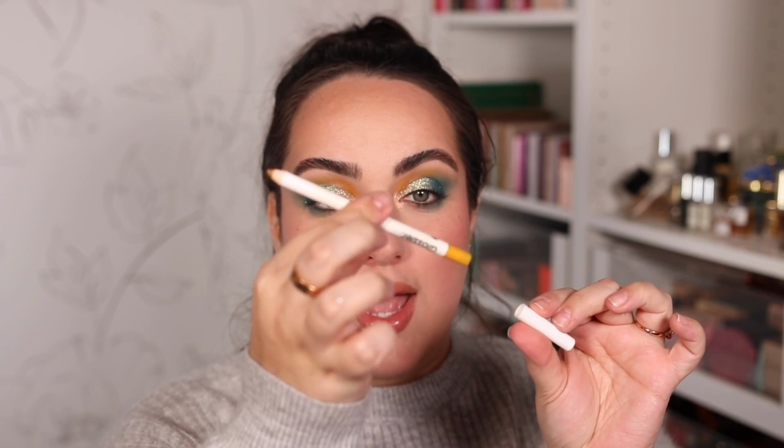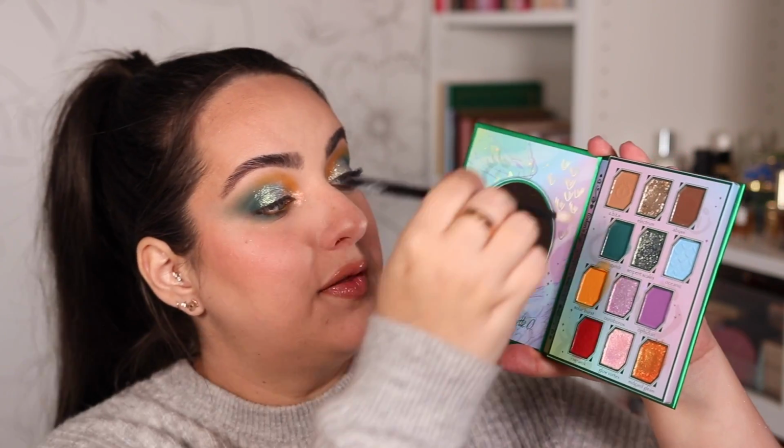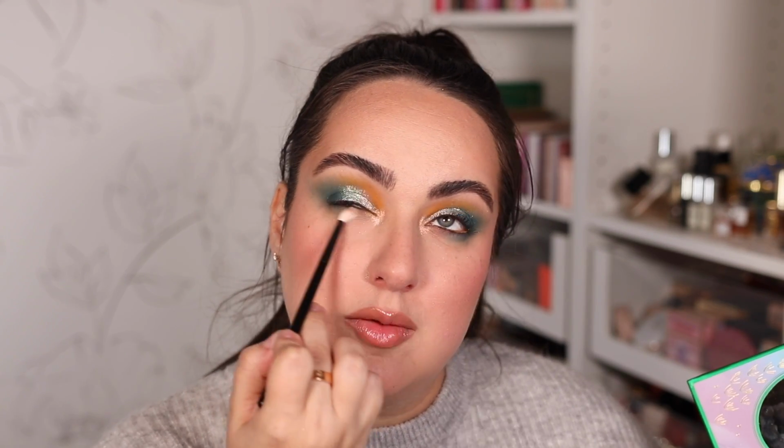Mustard yellow eyeliner to my waterline. This is Glossier in the shade Ochre. And I'm diffusing the green underneath the eye with the shade CBTS and a small fluffy brush. Just back and forth down here. This look turned out so beautiful.